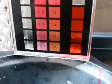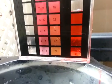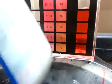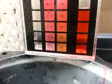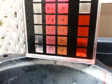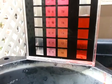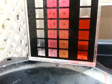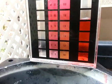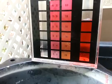It's very much darker red than we get when we use the next indicator, the sulfuric acid, to find out how many drops it takes to get your multiplier for the alkalinity level. And this doesn't need any drops. It's already turned red from the very first drop, indicating how extremely low the alkalinity level is. The pH, like I mentioned, was well below 7.0.